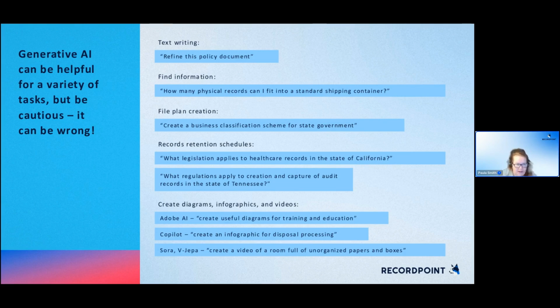You can also use it to find information. So we used to do this a lot when we had physical records. We had to look at storage areas and give a lot of detail to finance people and also the health and safety and the risk guys about how many physical records we had. So how many physical records can I fit into a standard shipping container? What are the greatest risks to physical records in my area?